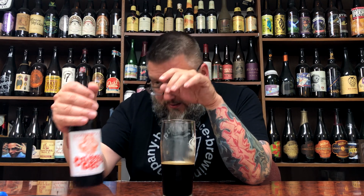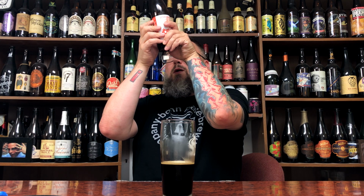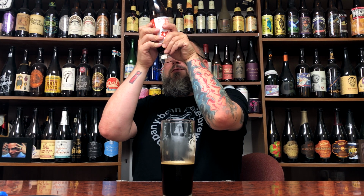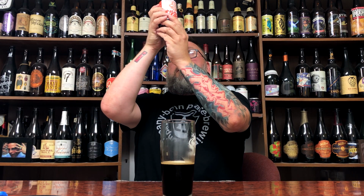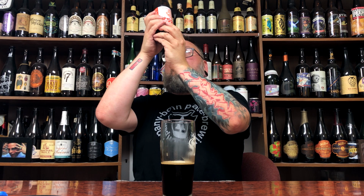I'm trying to see if I can catch the date on this. It's kind of rubbed off. Ooh, I think this is an old bottle, too. It looks like it was from 2016. This has to be Sean from Nerd Sense, by the way. He's the one who gets a lot of the Hardywood stuff. It definitely looks like a 2016 bottle. It looks like December 2016. So it has a couple years on it too.